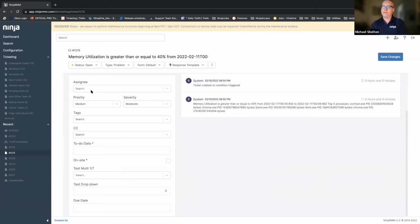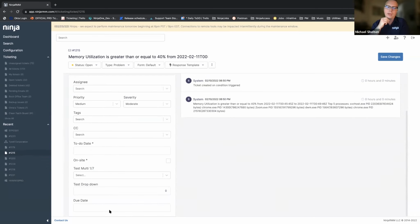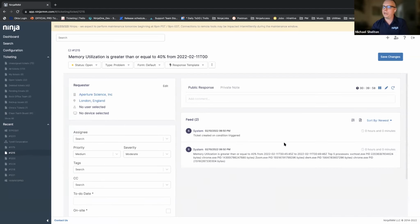The remainder of the section: if there is an assignee, I can assign this to any technician. I can adjust the severity and priority, add tags, which are basically smart filters. I can add due dates if I want to. I've got an unlimited number of custom fields that I can add here. And again, I can filter by custom fields, and I can add those custom fields as columns if necessary. It's really, really helpful.